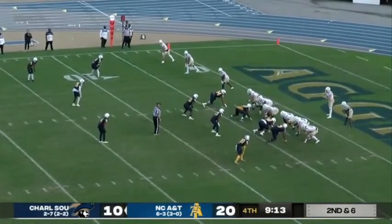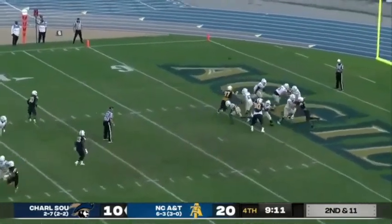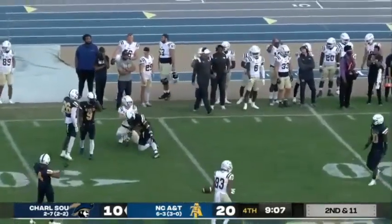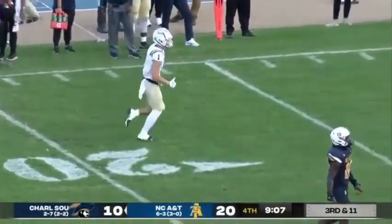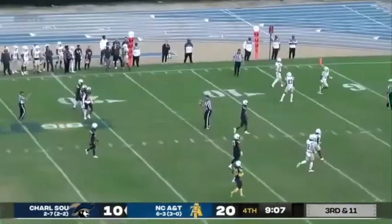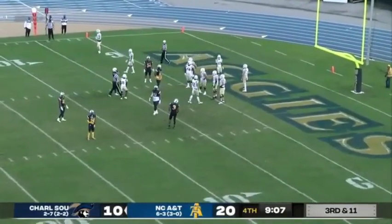Second down and 11 for the Buccaneers. Bartolo in the end zone throws. That one is incomplete. Bartolo's pass, Jordan had it and could not hold on. Great throw by Bartolo. Get the ball out, especially after a bobble snap.